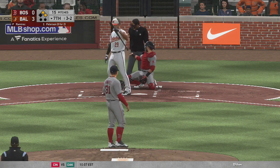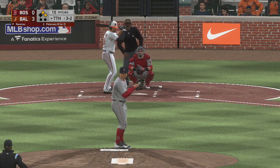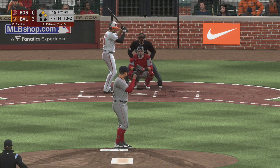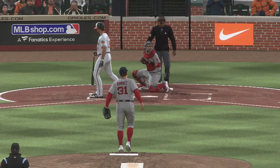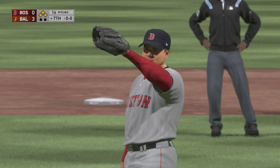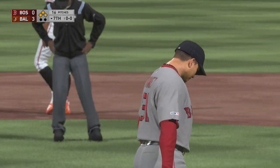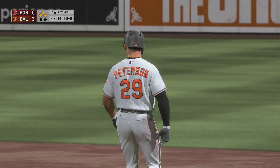He fouls this one off. He'll try it again, 3-2. And, whoa, awfully close, but it's ball 4, according to Woody Keller. Oh, that's a walk that could really change the complexion of the game. With the bases loaded, if he gives up a base hit right here, it could get real ugly.